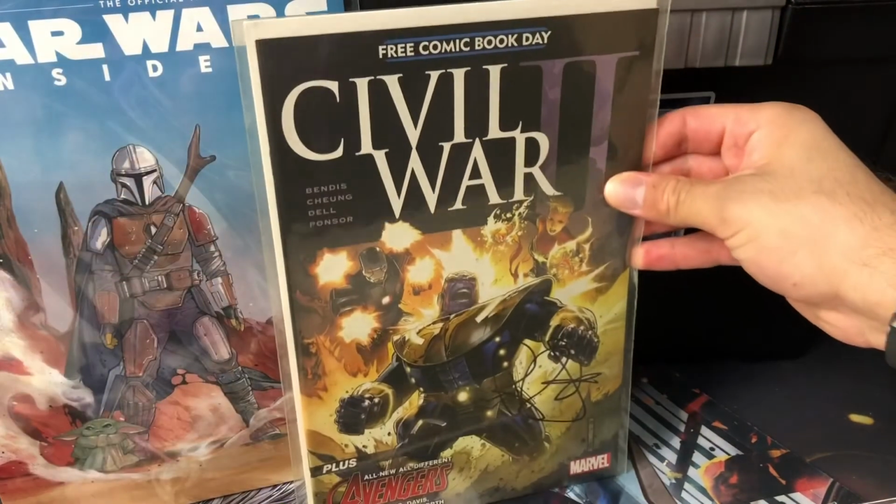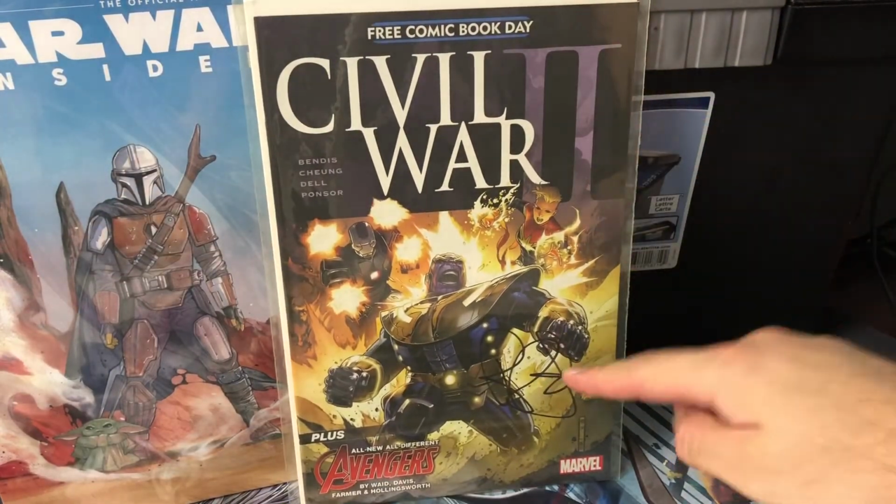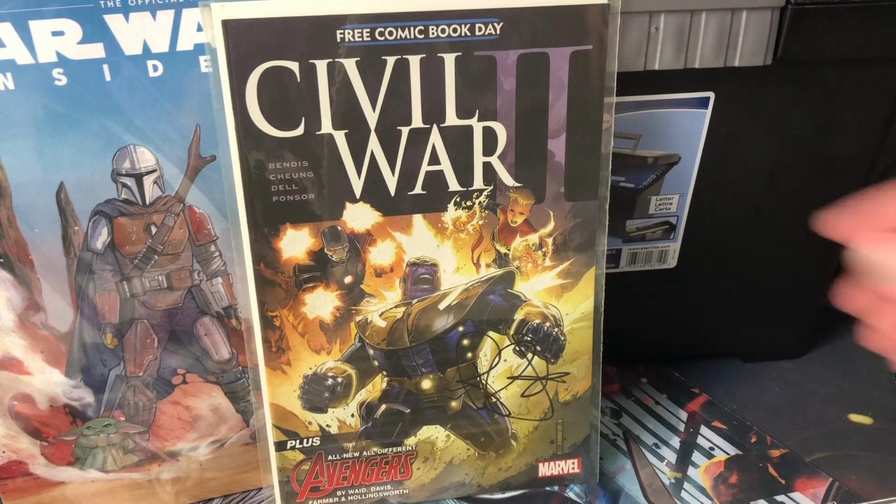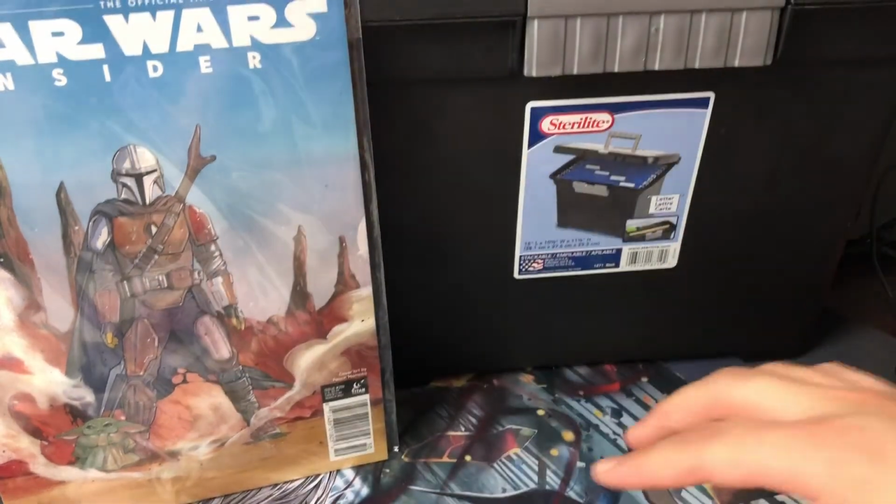Another Free Comic Book Day book here. This one's also signed by Bendis, as you can see. Civil War issue 2. Not issue 2, sorry. Civil War 2, the Free Comic Book Day edition. I believe this is the first appearance of Nadia, the all-new Wasp.